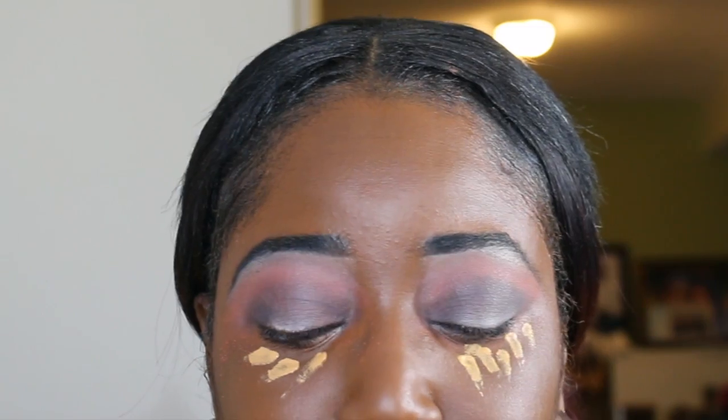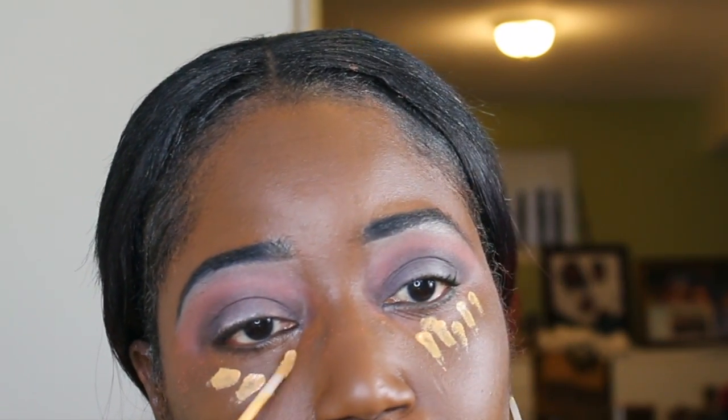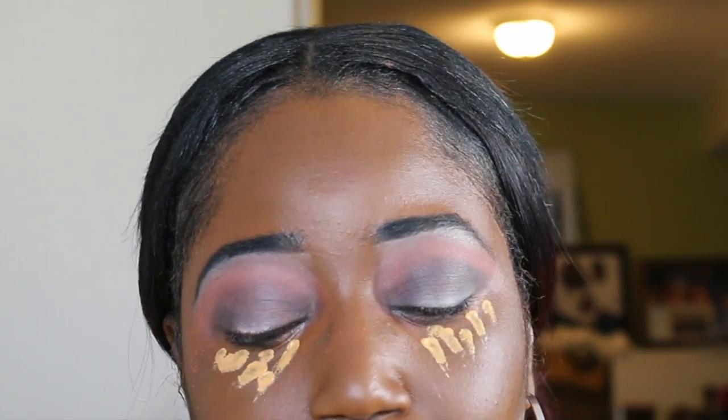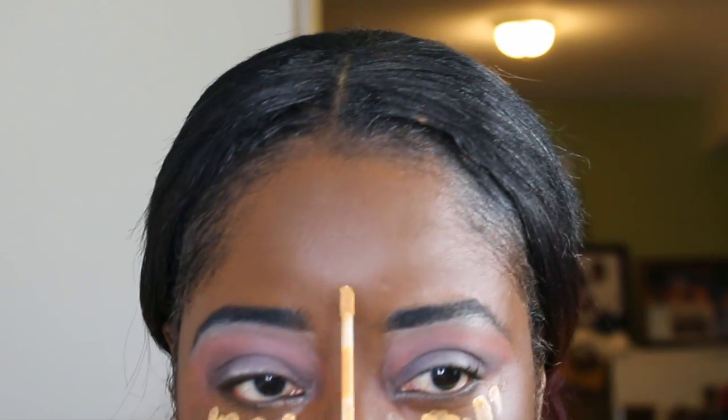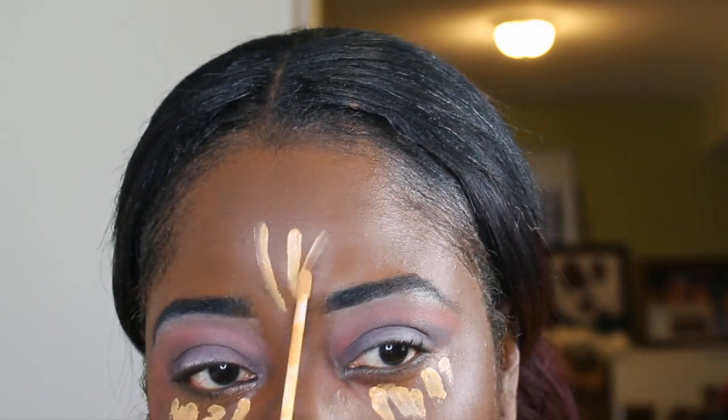Then I'm going to go into my concealer. Now I got a brightening concealer from the Full Spectrum collection, and I've been using this concealer for the past week or so, and I don't really like it. It doesn't blend out very well. So what I'm going to do is mix it with one of my other concealers to get the consistency that I would like.